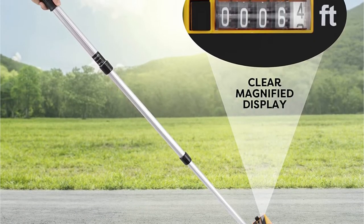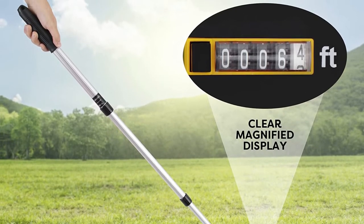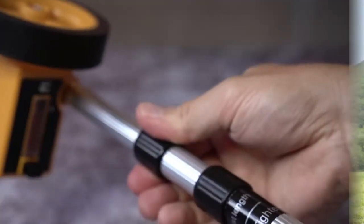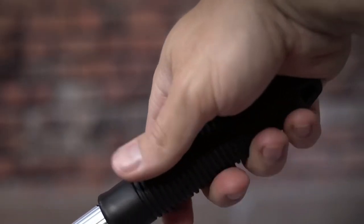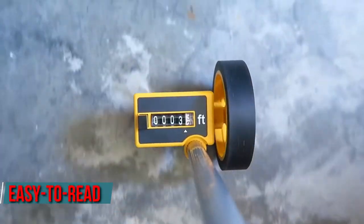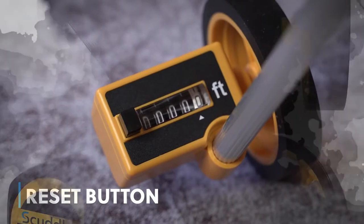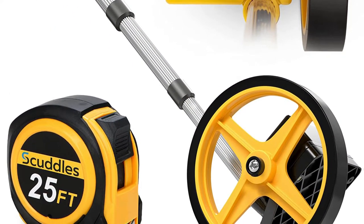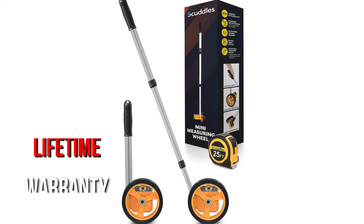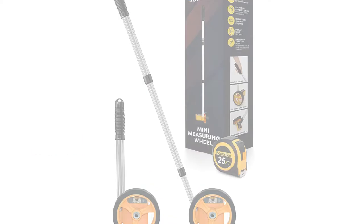This device, which is far more durable than standard measuring wheels, eliminates the need for a measuring tape for taking long measurements. The device contains a thick rubber wheel that improves grip when in operation and is suitable for any type of terrain. The easy-to-read display and convenient reset button for clearing the counters are two more aspects that we liked. This device's tiny and folding shape adds to its appeal. And, to top it off, everything comes with a lifetime warranty and a reasonable price, so you won't have to worry about a hole in your pocket.